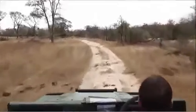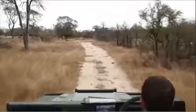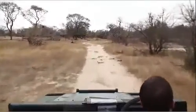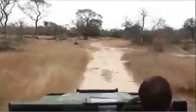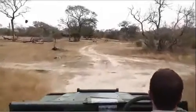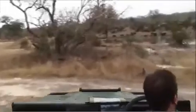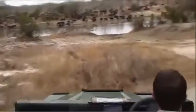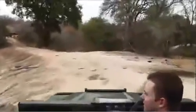I can see the buffalo even from here. Wow! Gotta give my yeehaw! Look at this, this is spectacular. How about we go to the dam wall? Oh, they're on the dam wall. Okay. Let's go down to the water's edge. This is truly something.